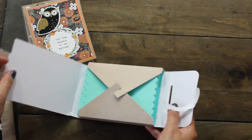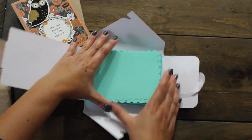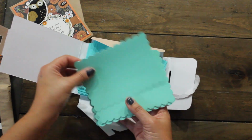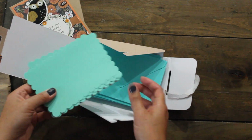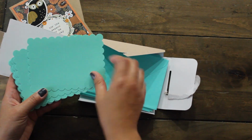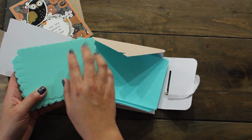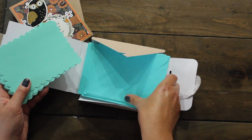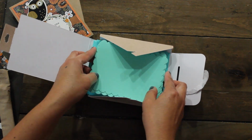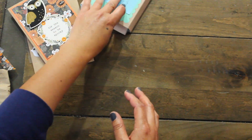Oh, wow. Look at that. Isn't that a great way to package the cards? And it is a beautiful scallop card set, and this will be great for journaling or putting photos, and also embellishing this with your own sentiment and other decorations and ephemera. And it comes with so many envelopes too. So thank you so much. This is perfect for the holidays. Love that. I'll put that right there.